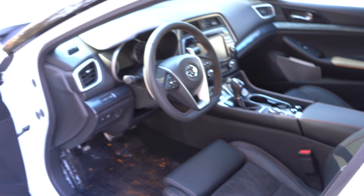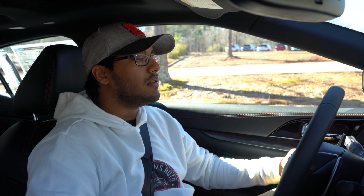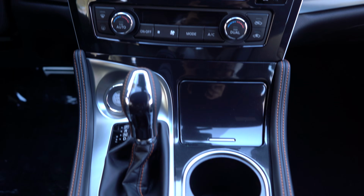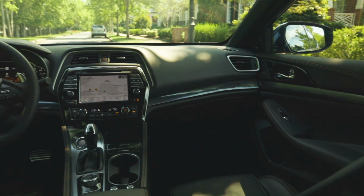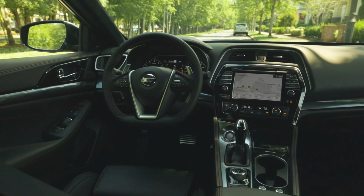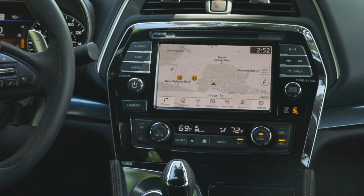And obviously this is the Maxima. It's supposed to be a full-size sedan, it just happens to be mid-size in size, about 193 inches long, weighing about 3,600 pounds, somewhere around there. So it's pretty good dimensions, I suppose. But the sticker price on this vehicle is about $44,000. Some incentives are in order, I assume, so definitely take advantage of that. And with incentives, dude, this interior space just makes a lot of sense.